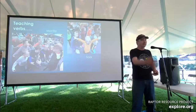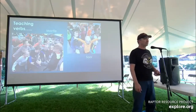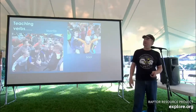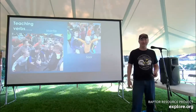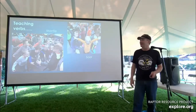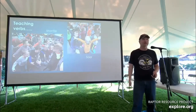And here's some of the demonstrations of showing their verbs. Mantle and soar. I've been in the classroom when they do this stuff and it's just precious. It's precious to see kids learning this way and doing this stuff, and then talking to the families about it afterwards. It really is a kind of learning that is more efficient and effective a lot of times than reading stuff out of a book.